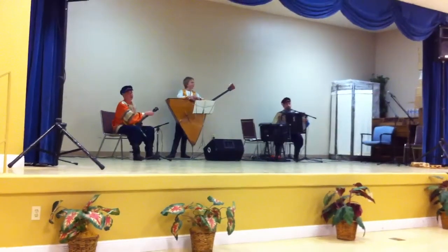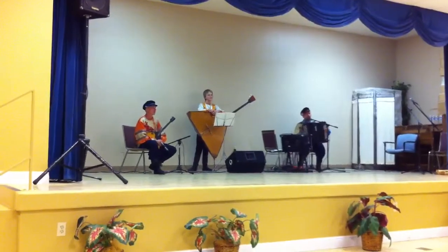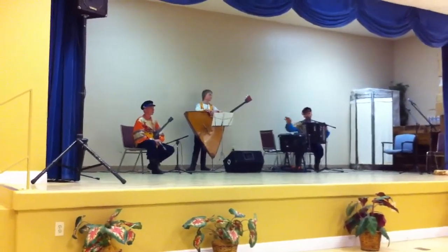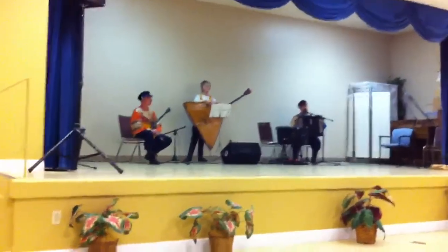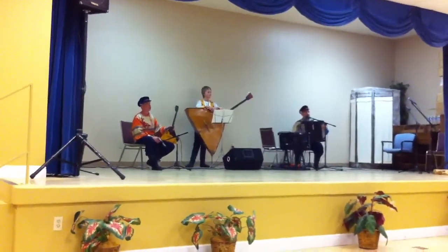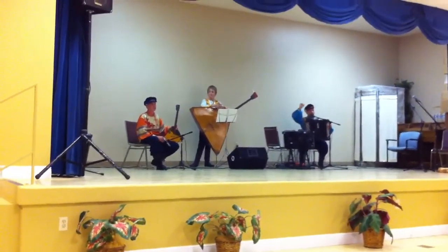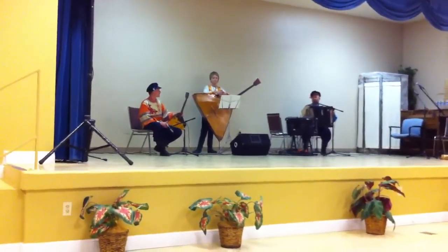Russian folk instruments. Of course, we have lots of friends here, Russian-speaking friends who came from that part of the world. You probably saw this instrument and know the name of it, but how much do you know about the history of this instrument? Is there anybody who knows anything about balalaika? No. Okay, let me tell it.